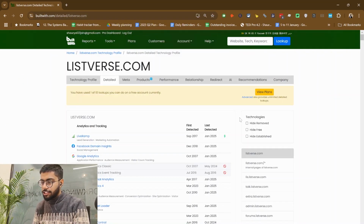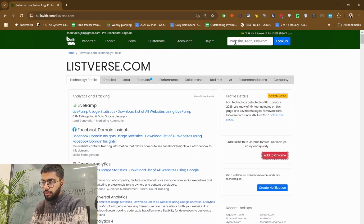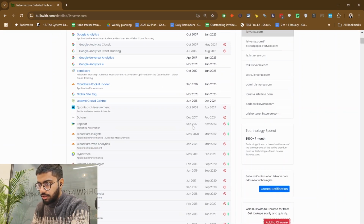Alright, so let me show you how exactly to check the net link acquisition velocity. To get the tech spend of a website, you come to BuiltWith.com and create a free account, and then you just type in the name of the website over here. Let's say we go with listwars.com. You'll click on the detail section, scroll down, and then you'll see the technology spend according to BuiltWith of this website. They report it in monthly terms, but if we multiply it by 12, it's like $6,000, so it's pretty good.